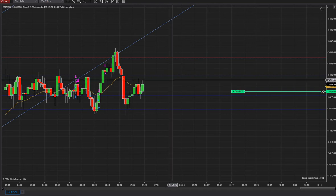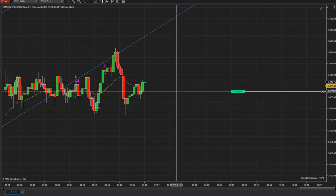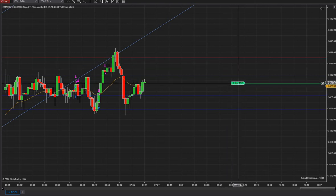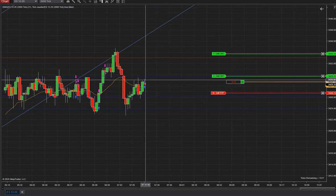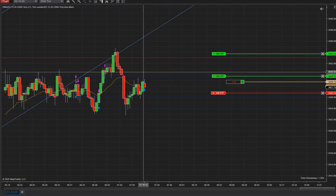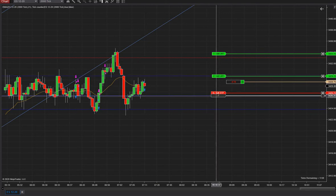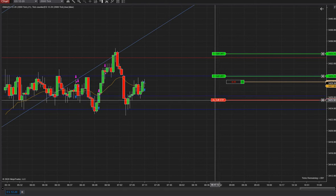Not quite there yet. Order filled. Okay, so it actually went one tick above this one too. Not the best entry, but I do think it has room to run up here. But I just put my stop right there. I just don't like that doji too much. We could have put a stop right here to be sure we won't get stopped out. Yeah, let's do that.